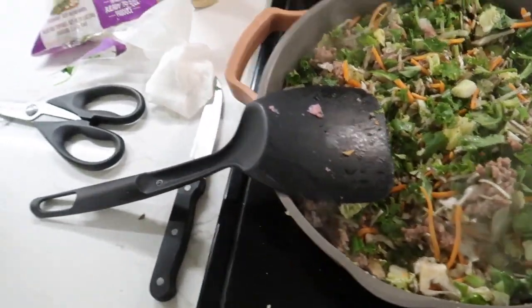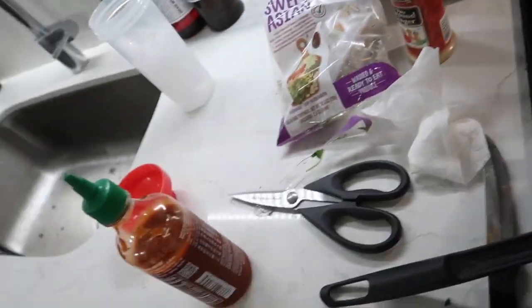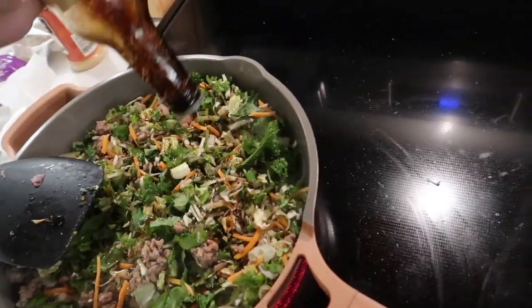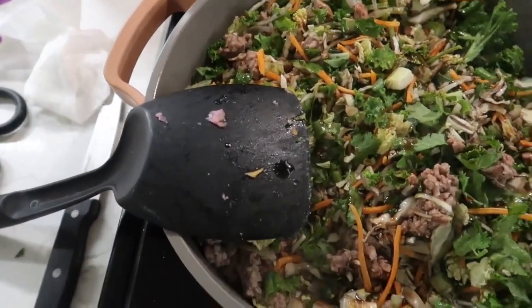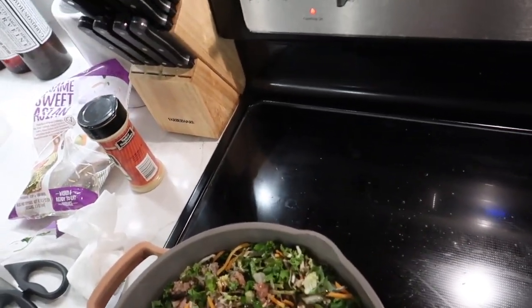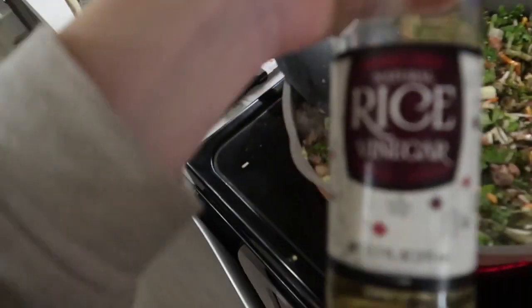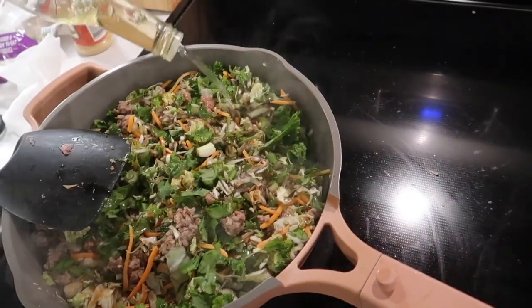So now I'm going to add some coconut aminos. This is a soy-free version of a lot of this to help start steaming that down. Also gonna do some rice wine vinegar. Sounds weird, but it adds a really nice flavor. Probably like a tablespoon.